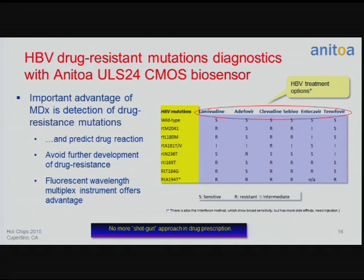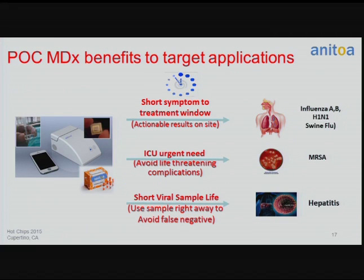So one of the advantages, of course, is doctors do not have to use what's called a shotgun approach, which a lot of doctors are using today, where they just give you a lot of drugs and see if one of them will work. But then there are going to be more side effects and also more reasons to cause further drug resistance. So this is the approach that we're trying to avoid by having this kind of precise diagnostic information.